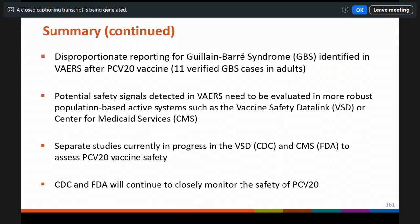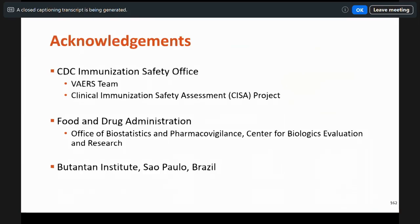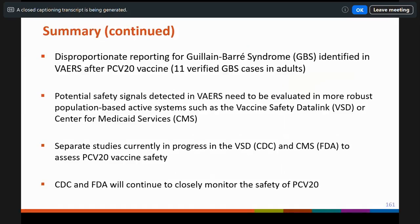Disproportionate reporting for Guillain-Barré syndrome was identified in VAERS after PCV20. Potential safety signals detected in VAERS need to be evaluated in more robust population-based active systems, such as the Vaccine Safety Datalink or the Centers for Medicare and Medicaid Services. Separate studies are currently in progress in the VSD and in the CMS to assess PCV20 vaccine safety. And you'll be hearing very soon a study that describes the findings on PCV20 safety from CMS. And CDC and FDA will continue to monitor the safety of PCV20.